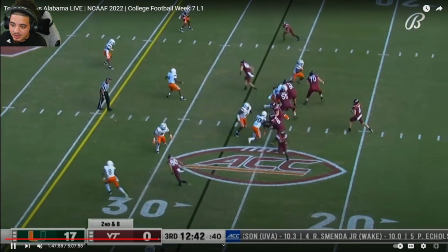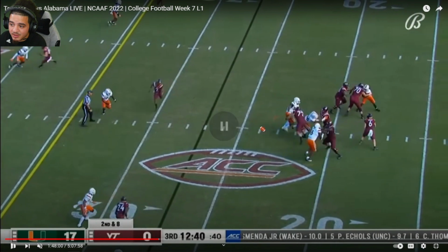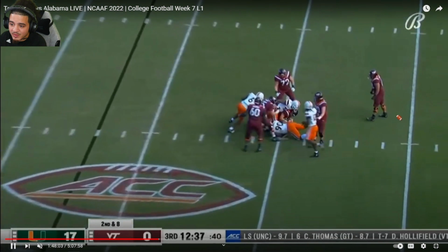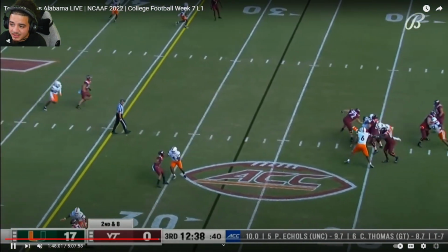This left guard engages Mesidor. This guy is a coverage sack. He has nowhere to go. He tries to escape in this alley, but Mesidor is already disengaged and he's waiting for him. Huge day. You have Leonard Taylor there as well, as he was bullying that center the whole time.